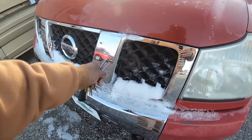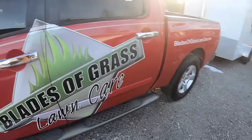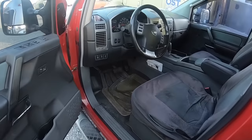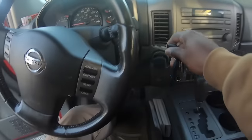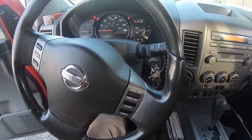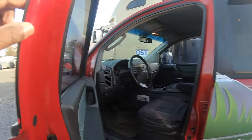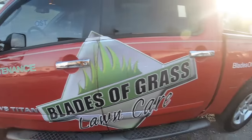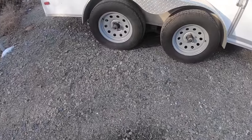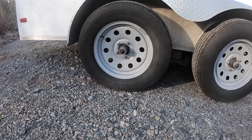Still snow. Look at... got a low tire, gotta check that out.